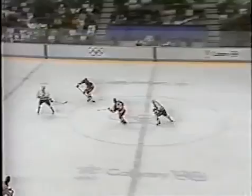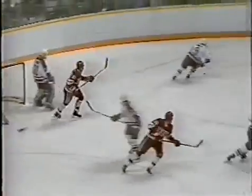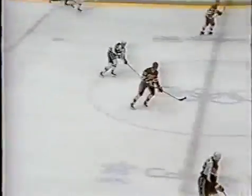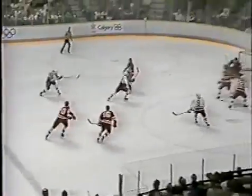And the Soviets take the pressure off, clearing it to center ice. In the slot, nice move, and the shot's wide by Svetlov. McDonald now coming back the other way. 20 seconds left in the penalty. Lane McDonald skates in. Nearly had it poke checked away. Norton keeps it in. His shot is wide. Along the near side, Leach knocks it down beautifully to Steve Leach. His shot is deflected wide to the right.